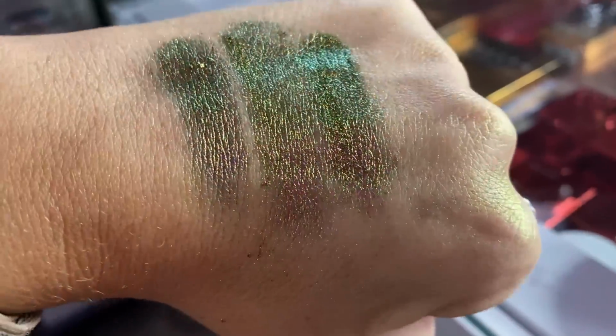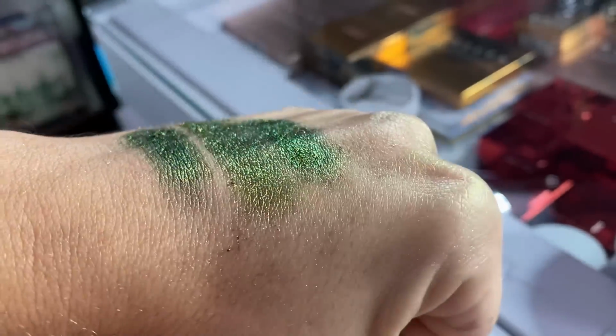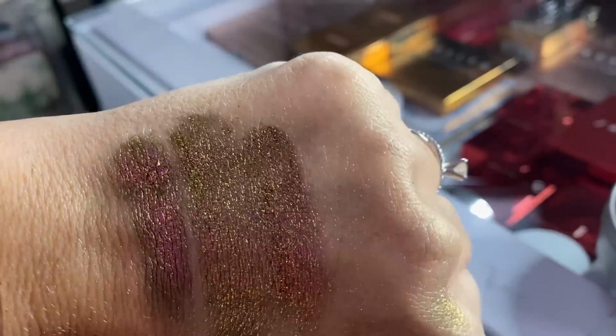Okay, so next we're going to have the shade Meteorite, and this is going to be a pale pink to gold, copper, and green. Beautiful. So here we have the finger swatch. It looks very similar to the shade Nebula, but they are slightly different. That's going to be a dry brush, and then we're going to do the wet brush. All right, so here we have the wet brush. So here we have all three shades. You can kind of see where they shift. But let me go ahead and show you guys what my camera picks up. All right, so this is the shade Meteorite. It looks very similar to the shade Nebula, but they are slightly different. But they're absolutely beautiful.